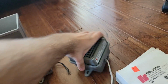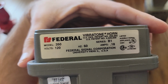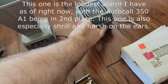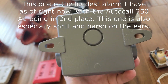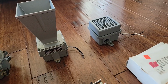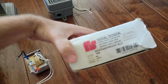And then this here is a Federal Signal B1 Vibratone 350. It did not originally come with this back box when I ordered it, but I did buy this off Connor because he ordered a couple of back boxes for the B1 Vibratone, because he also has one of these in his collection too. And there's the box for it.